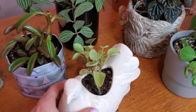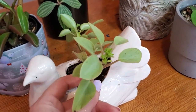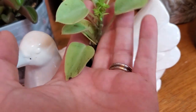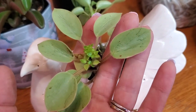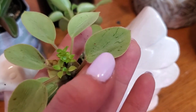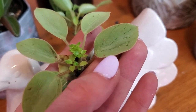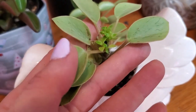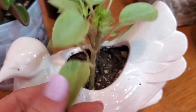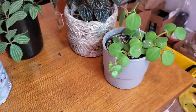And then we have in our little dove is a pixie lime. The winter growth on her is teeny tiny. And the veining on this guy, it's like a variegation, not so much a veining. It's almost like a splash of color with those dark green veins. And this guy needs water. You can see his wrinkled leaves. But just another little tiny, all peperomia are kind of little tiny desk plants.